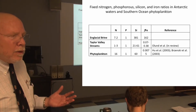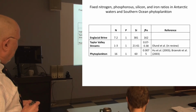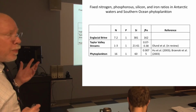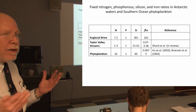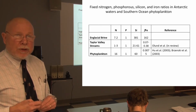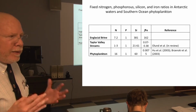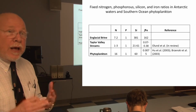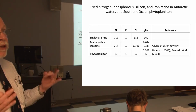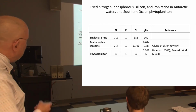How much iron might that input into the coastal part of the Southern Ocean? Why are we interested in that? We know that iron is the micronutrient that's the most limiting to phytoplankton growth in the Southern Ocean. There's a lot of nitrogen, there's a lot of phosphorus, but there's not much productivity. And the reason we think that is because of the lack of iron.